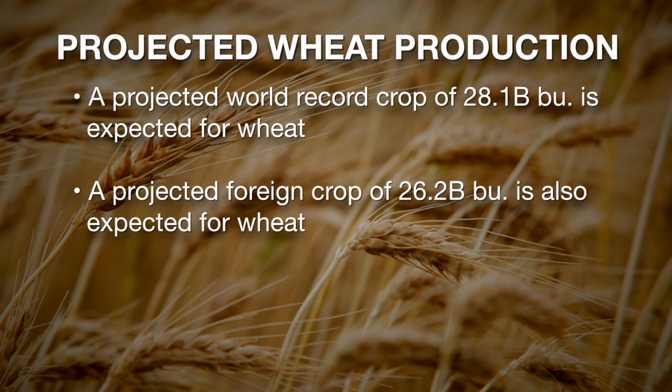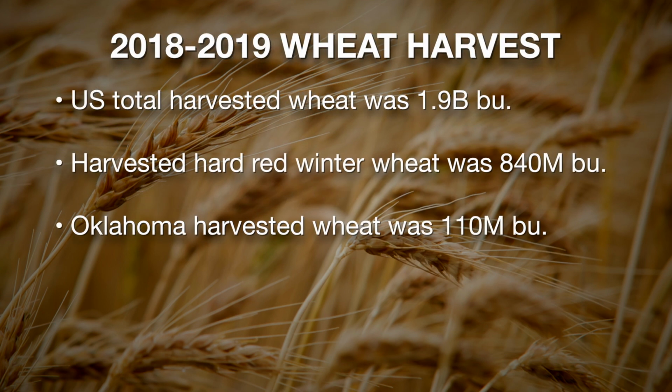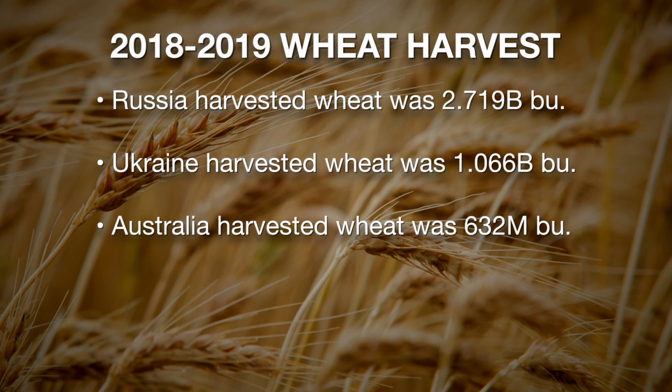Now you can bring that back to Oklahoma. We had a below average 1.9 billion bushel crop. The hard red winter wheat harvest was 840 million bushels. You look at Oklahoma, 110 million bushels. Now if you go over to Russia in the Black Sea area, Russia harvested a near record 2.7 billion bushel crop. Ukraine, a record 1.1 billion bushel crop.